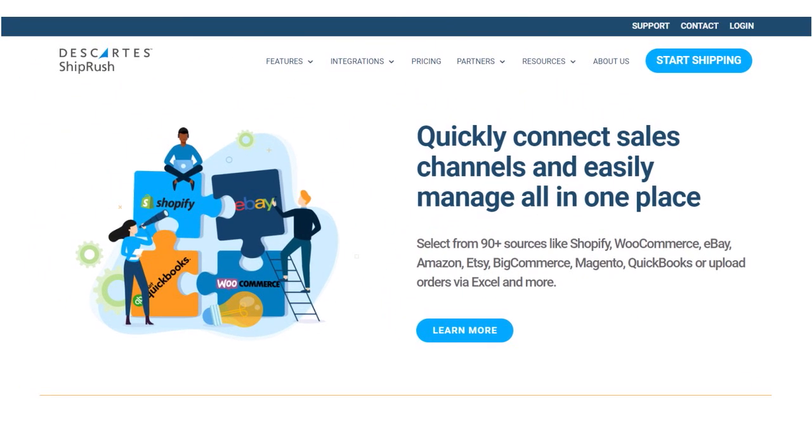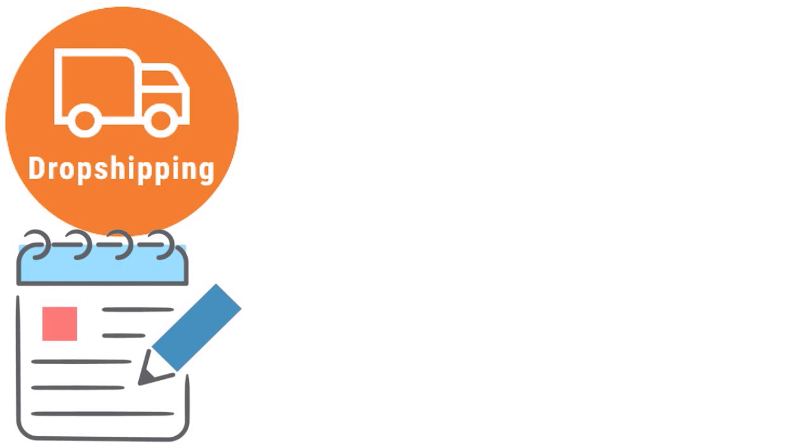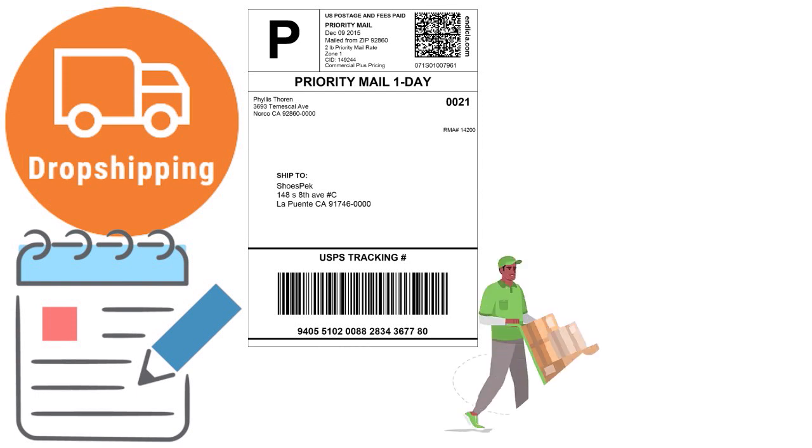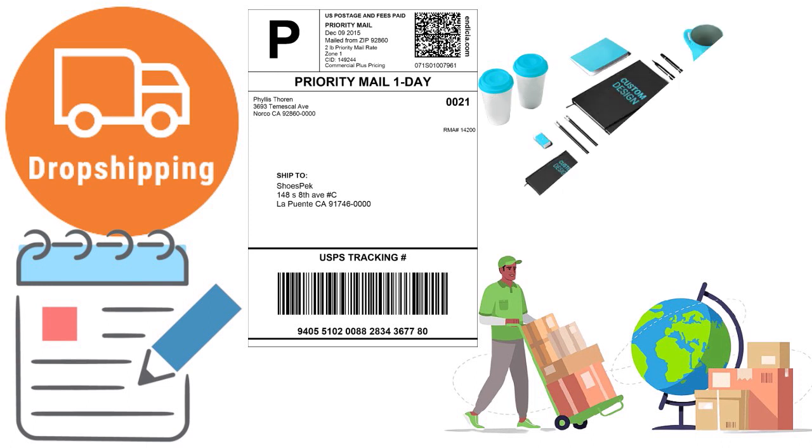Here are some of the features we love when we tested this product. The dashboard is easy to understand, easy to use, user-friendly. Shipping is great. You have multi-channel sync. You have shipping tracking. You have order management. You have inventory. You have drop shipping. You have reports, very granular reports here. We love the granularity of reports that ShipRush gives. You have shipping labels, international shipping, and automation. And not to forget customization too. So this is really great.